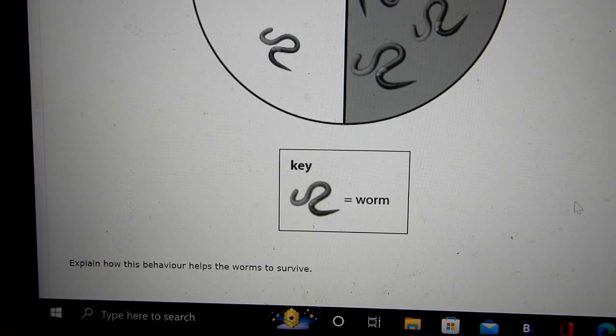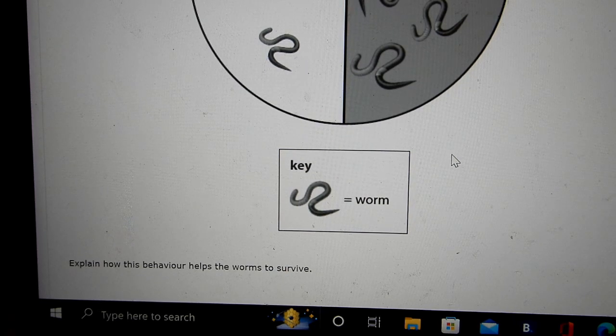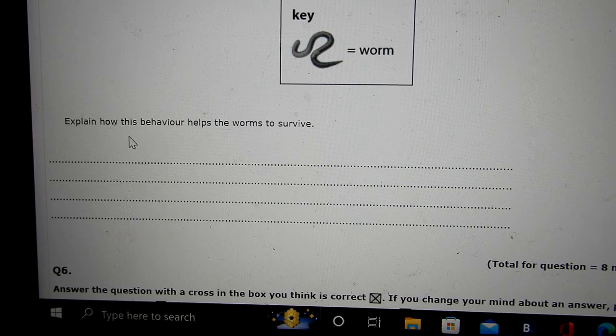Star Wars reference. There we go. That's a worm. Okay, that's the key. Very important in case you weren't sure what a worm was. There's lots of myths about worms. You chop them in half, you get 2 worms. No, you don't. You get 2 halves that are dying. Explain how this behavior helps worms to survive.